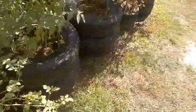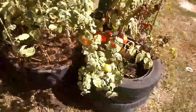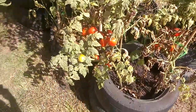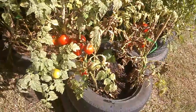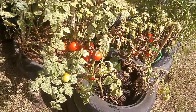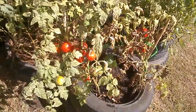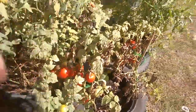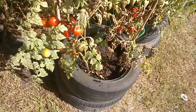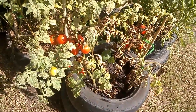So yeah, I wanted to show you one more thing. These tomatoes here, this is the 3rd year that I've grown these. And like I was saying in another video, if you missed it, these started out as a patio tomato that I got from Walmart. I saved the seeds, and I'm sure that tomato was a hybrid or something. I don't remember it saying that it was an heirloom or anything like that. I'm sure it was a hybrid.